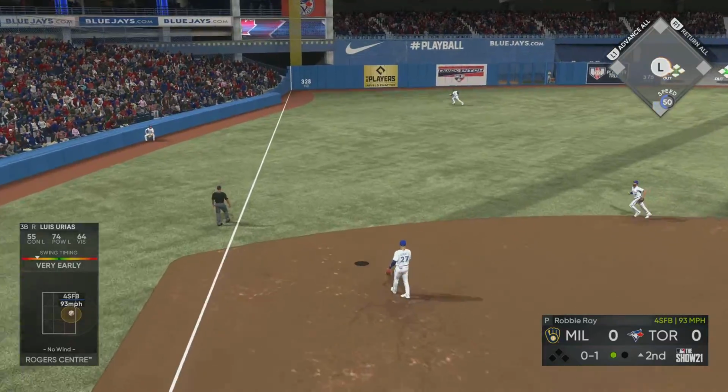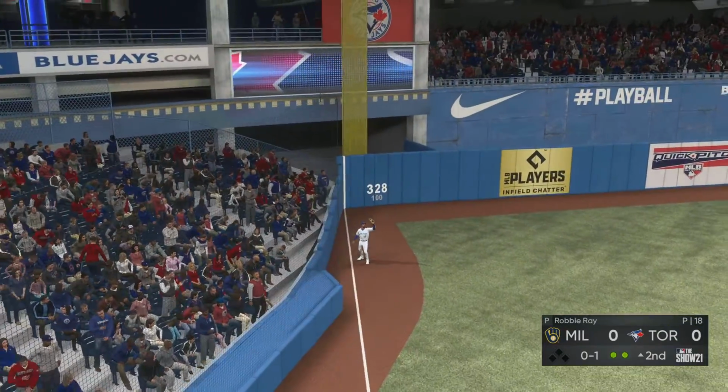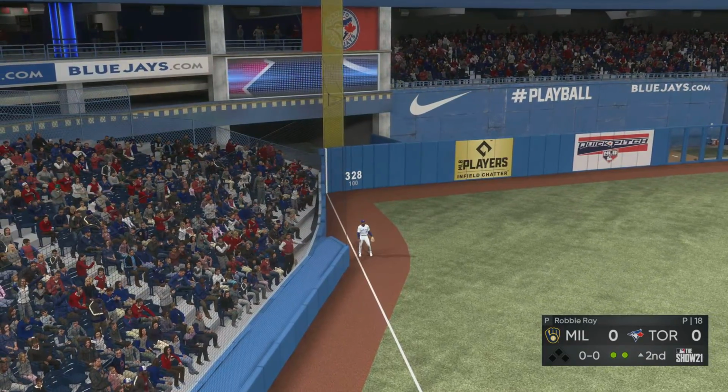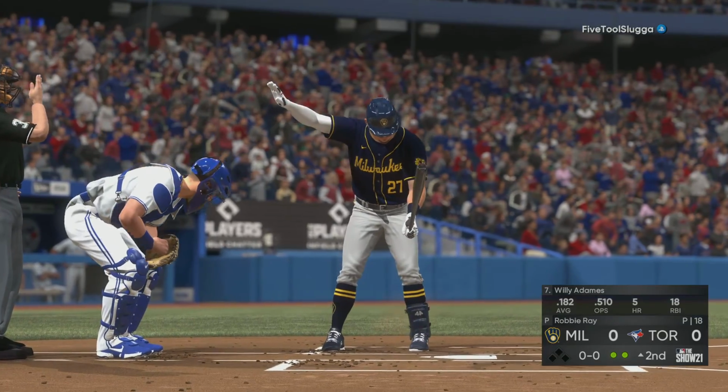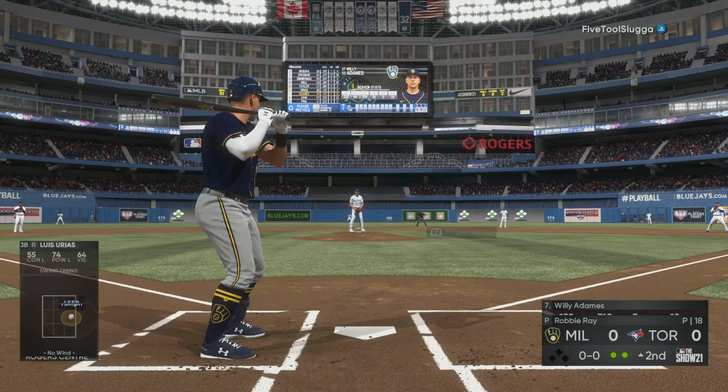Skied down the left field line. Hernandez is in pursuit. He gets there, and that's the second out. Next, it'll be Willie Adames. He'll work on keeping this top of the second alive.